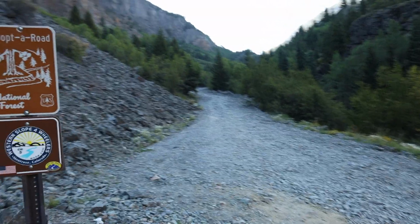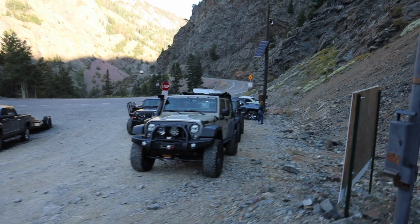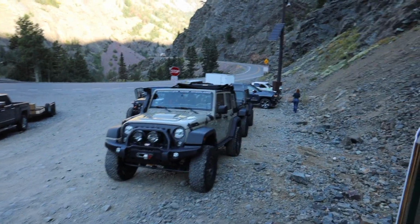Guys, it's day one of Expedition San Juan Mountains. We're here at the beginning of Engineer Mountain. This is Engineer Mountain Road. Take this up a little bit to the summit of Engineer. We're gonna go explore some mines.